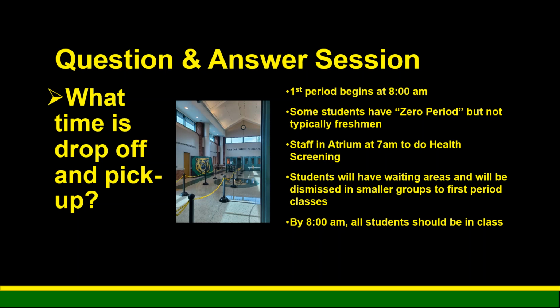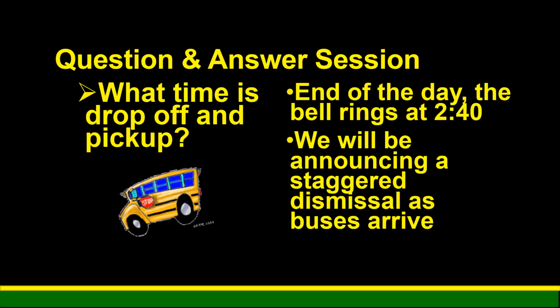Students are released at the end of the day. The bell rings at 2:40. We will also be dismissing students periodically through an announcement system. That is a new process that we are putting in place this year. When the bus routes pull up, we will be announcing the correct bus routes. Students will be going out that way, students that are being picked up by parents, so that we can have a staggered release and avoid the large group gathering out front.